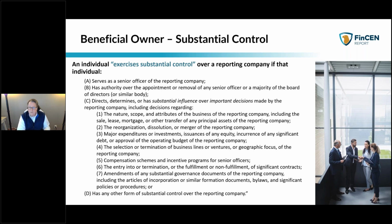Here, be careful, there is an FAQ on FinCEN's website that asks, in essence, is it true that every member of a corporation's board of directors needs to be included as a beneficial owner? And the answer they give is true but misleading. FinCEN's answer is no, but if they have substantial influence over important decisions, they need to be included. As a corporate lawyer, I can't imagine a situation where a member of a corporation's board of directors does not have substantial influence over important decisions. So absent some extraordinary circumstance that I can't imagine, I believe that every member of a corporation's board of directors is a beneficial owner by virtue of subsection C.